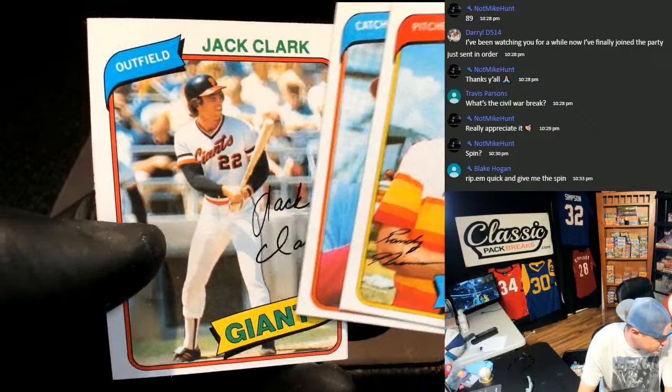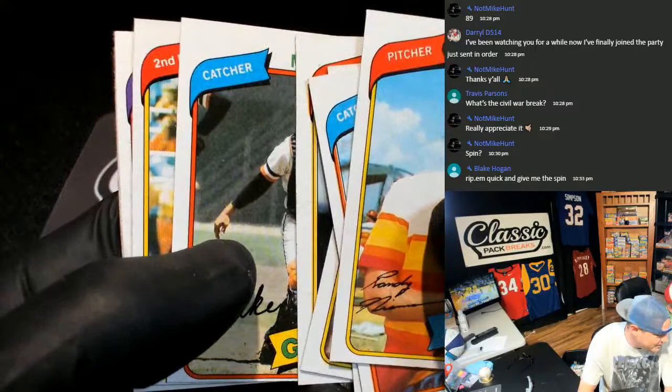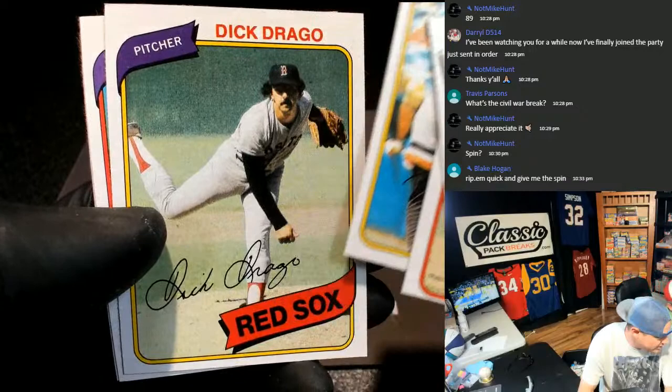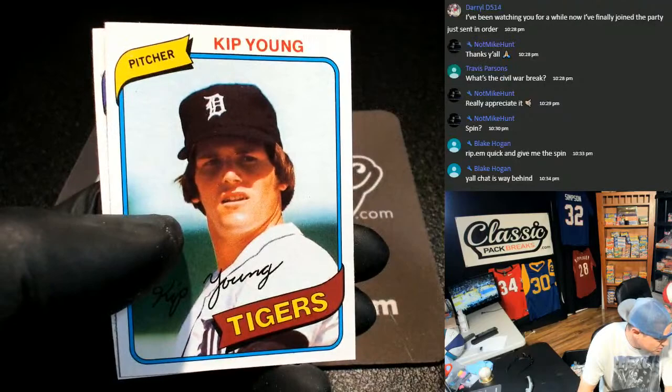Stevie Swisher, Jack Clark. Rip him quick and give me the spin. Scott McGregor. Charlie Spikes. No one ever asks us to rip an 80 baseball fast. We appreciate it, man. Billy Smith. He's like pulling off a Band-Aid. Here we go. Drago. That was Andy's uncle. Glenn Borgman. You fly past your Jimmy uncle. Walling. Like pitcher. Kip Young. One more Hoffer for the road.